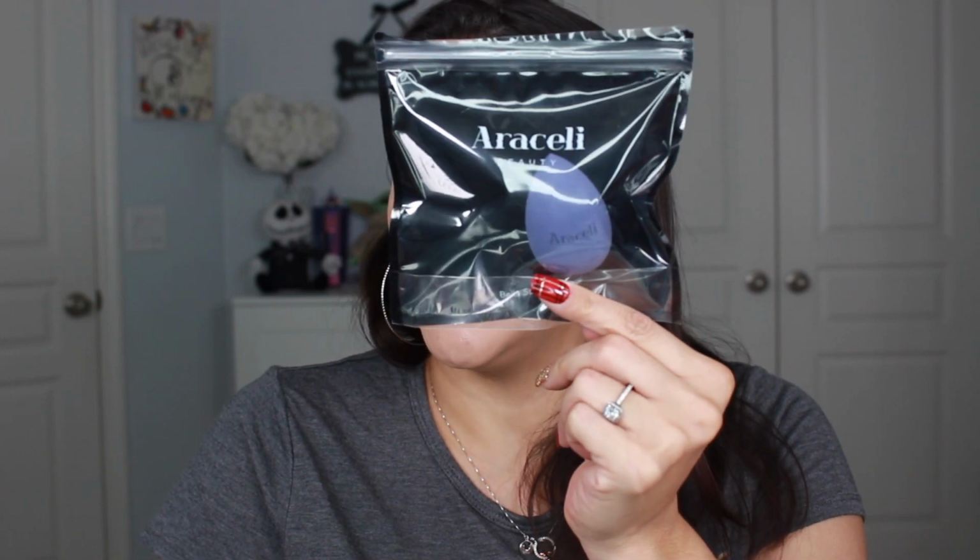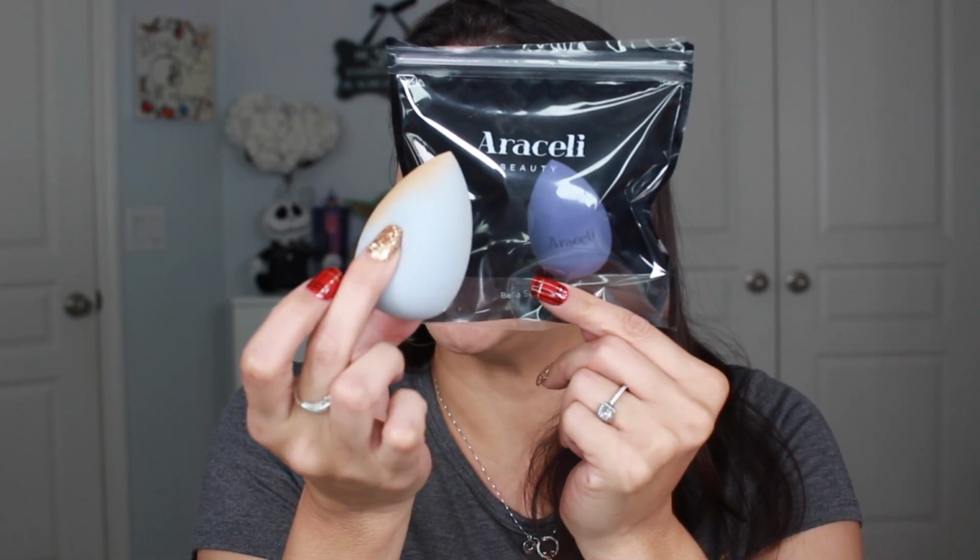Next up are the RSLE Beauty's Bella Sponge Duo. This is $24 for 2 sponges. This is what they look like, and then this is the one that I wet and showed in the try-on portion. I can't believe how soft these are from the get-go. Even when they're dry, they feel super soft. So I think that these would be really nice if you're somebody who likes to use them dry, because the texture is just really, really nice and soft to the touch.